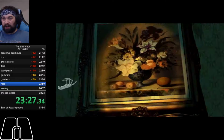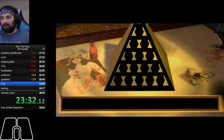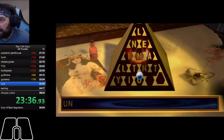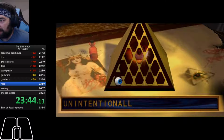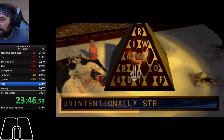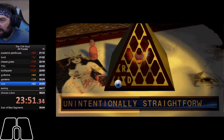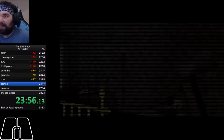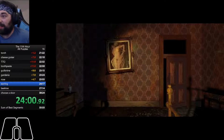Sounds like got higher from wine. Higher means it raised altitude, in other words, it rose. So we're looking for a rose. Unintentionally straight forward. There we go. That's kind of a callback to There Is No Possible Way in The 7th Guest, at least in my mind.